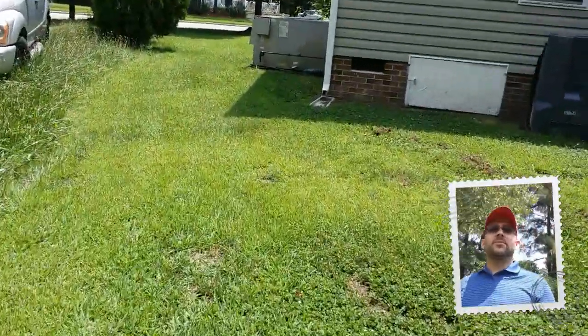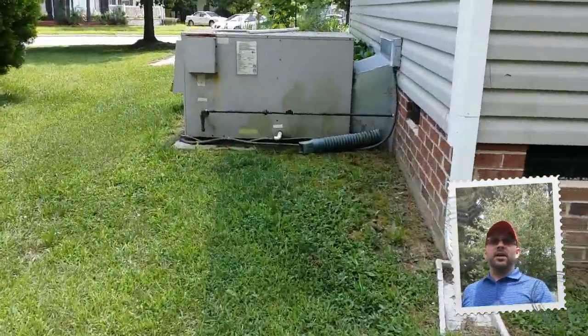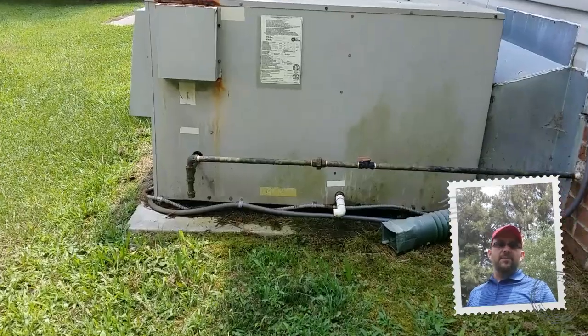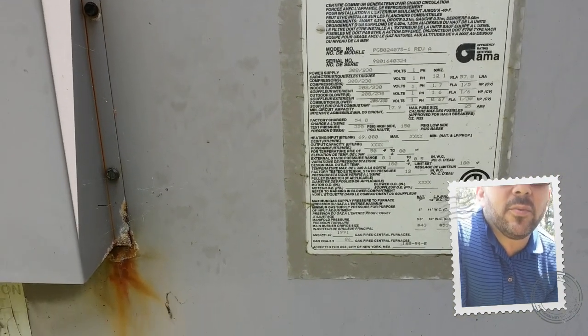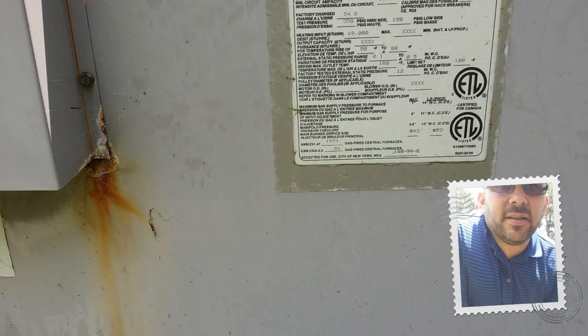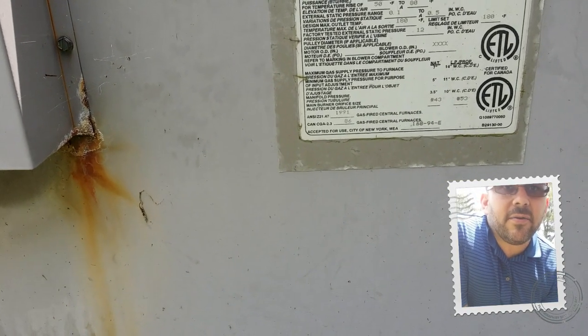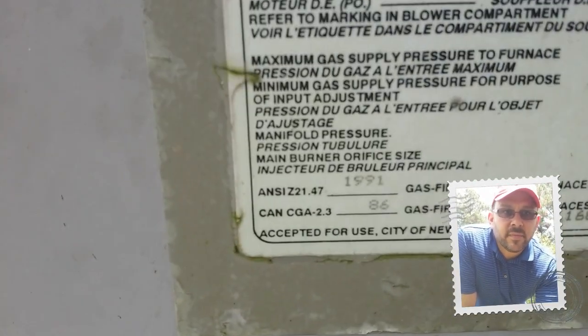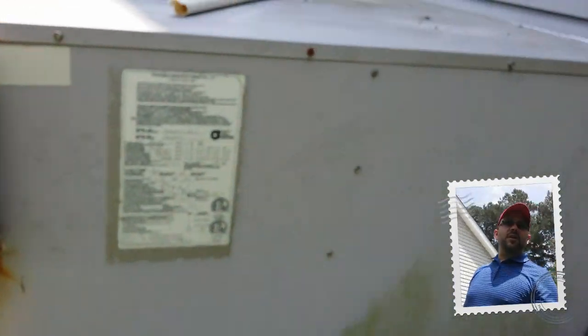Okay, so I'm seeing something here right off the bat that gives me some concern. I'm looking at a gas pack that is obviously very original. See if we can get a date on it here. It doesn't really give me a date. I'll bet you it's 1986. Why do I think it's 1986? No, 1991. There it is right there. So, yeah, that's something that obviously needs to be replaced.